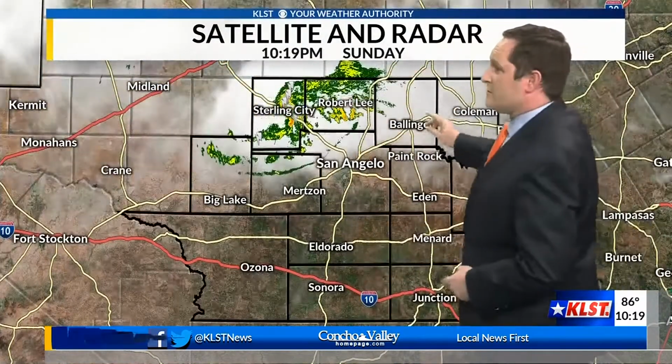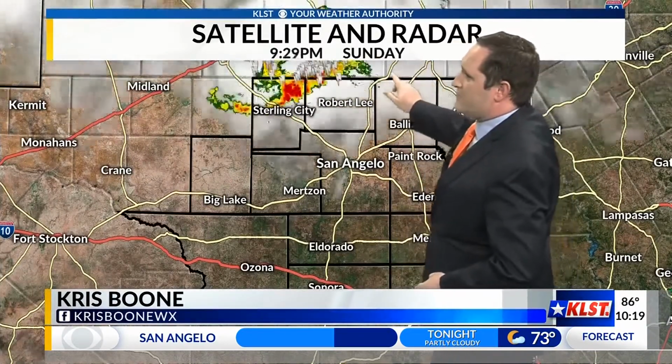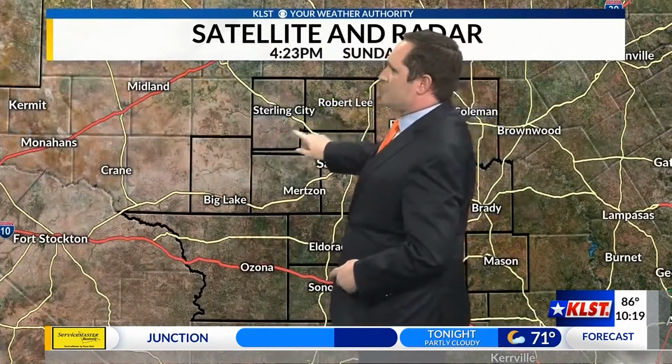So we've been watching these storms earlier this evening and even earlier in this afternoon. It started way up in the Texas Panhandle, but it continued to drift down towards the south, and it kind of held on as it's moved into the Concho Valley. They've begun to die out, especially as it got into Sterling and Coke counties.